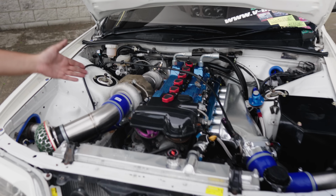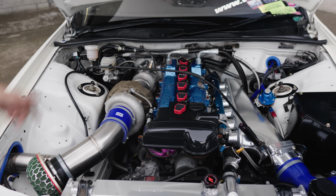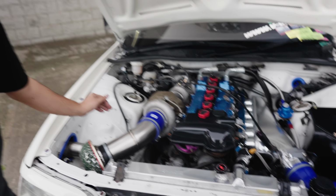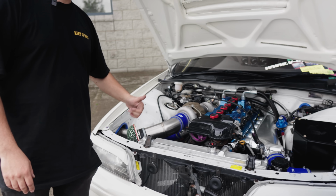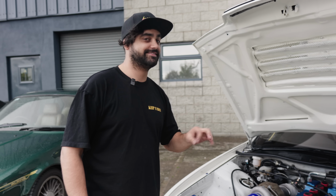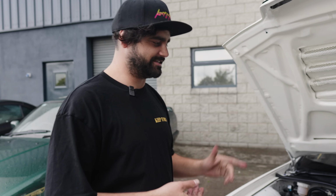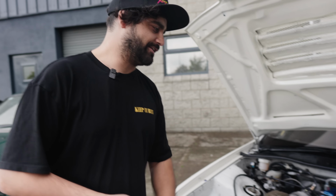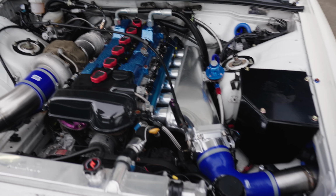I had to quickly check my spec list, but we've got the Precision 6266 turbo. It's got a Precision 66mm gate with a nice little screamer pipe pointing straight down to the ground. 6boost manifold. Is that an Australian brand, 6boost? Yeah, back home. They're everywhere, the old 6boost, because you just can't beat them. We've got some 850cc injectors, the aftermarket intake, some custom piping with some really nice welds, to be honest.